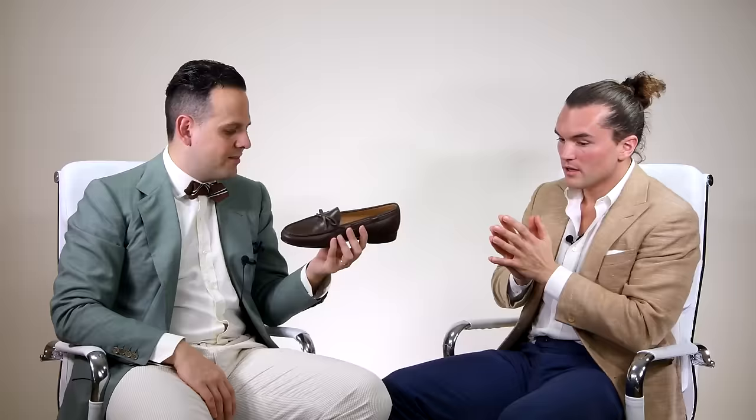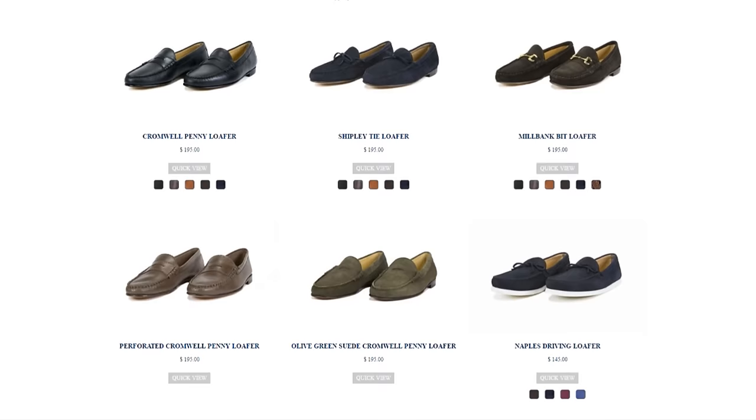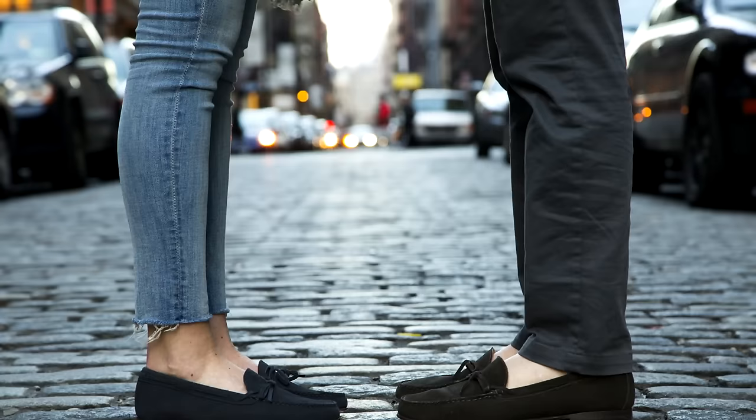Yeah, so this shoe is actually what started J. Butler. Seriously? I didn't know that. So this is the first shoe that I designed. And the whole impetus behind J. Butler was to make shoes for gentlemen for under $200. Our shoes are priced at $195. But for under $200, where it was well-made, well-styled, and well-priced. A lot of brands will maybe hit one or two of those criteria, but not all three.